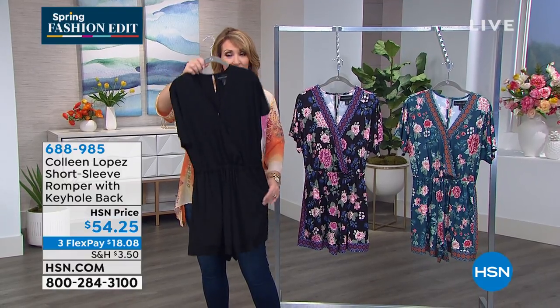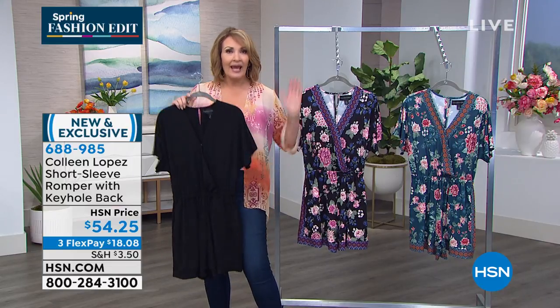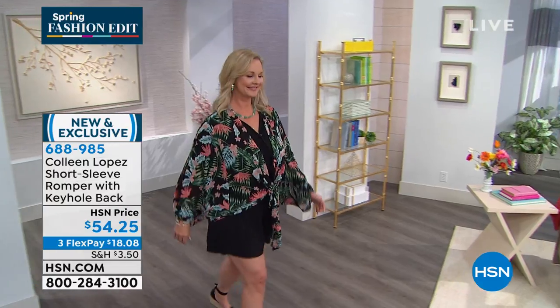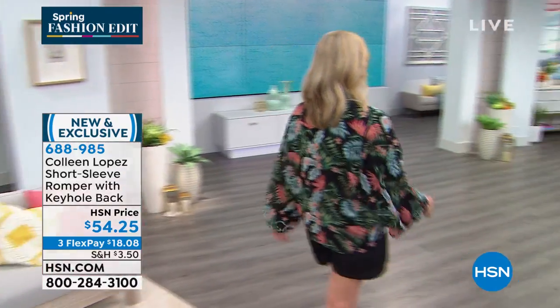It comes in a solid black. There's one little tiny button in the back. That's it. You throw it on and you head out the door and you look modern and fresh and cute. And here comes Laura in the black, looking good, Laura. You see what I mean? It's just a little jumper.